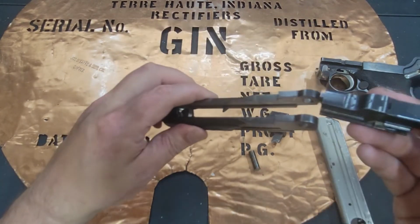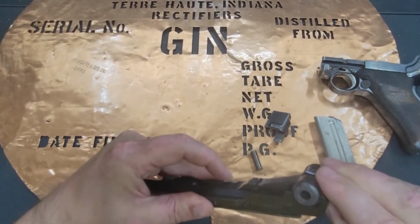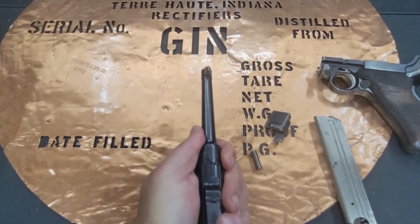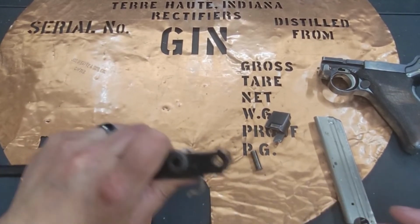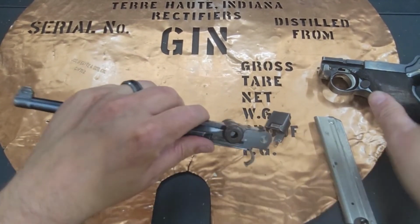To put it back together, you put it back in like this, bring your toggle up, get it to go in like that, and then as you get her to go all the way home, you will kind of need to hold her in place. Get all that lined up. Again, this pin is one way in. Once you get it in, that'll lock her up pretty good.